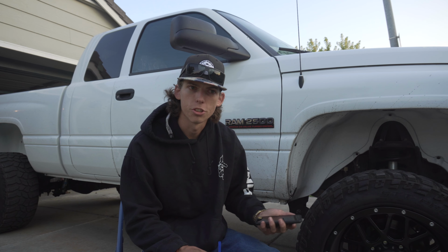How do you feel about people saying Dodges rust easy? I don't see any rust on my truck, so I don't know why people are saying they rust easy. Here in California, we don't get rust, so that's probably why these trucks are worth gold here. But I think any truck would rust easy if you're getting snow, salt all up on your frame, and it just has that moisture on the metal that causes it to rust.